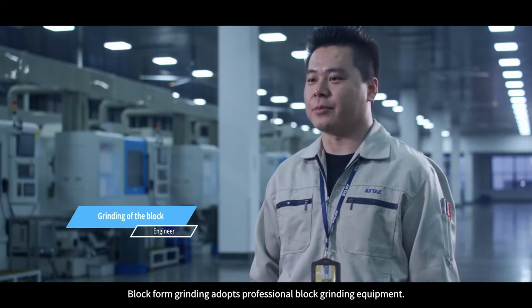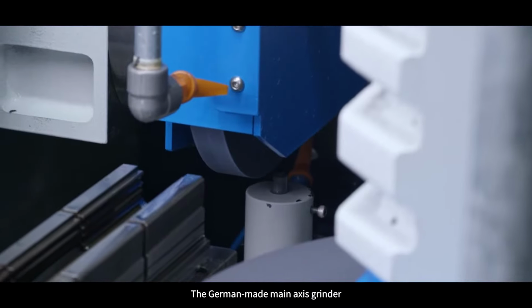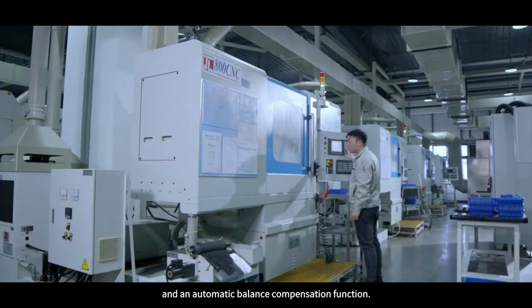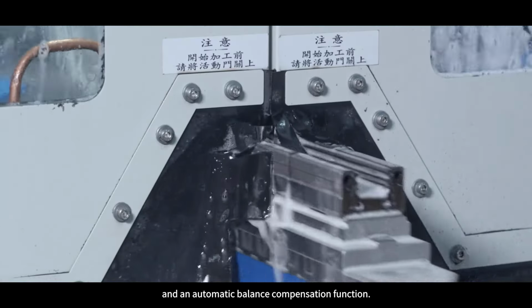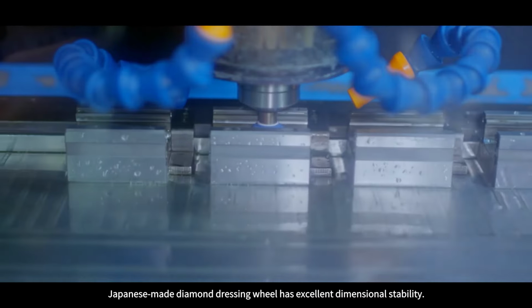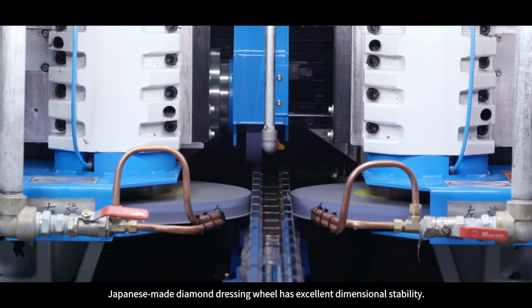Block grinding adopts professional block grinding equipment. The German-made main axis grinder has an automatic wheel dressing and an automatic balance compensation function. The Japanese-made diamond dressing wheel has excellent dimensional stability.